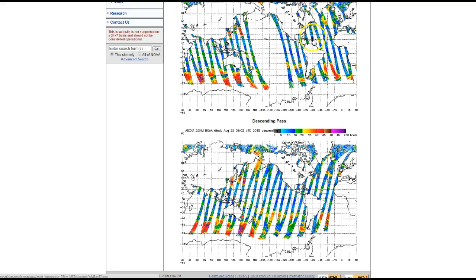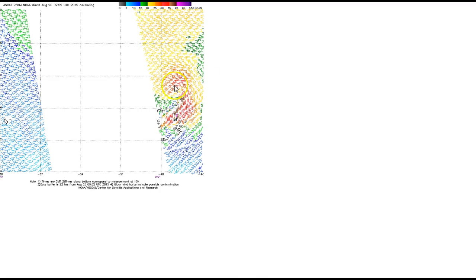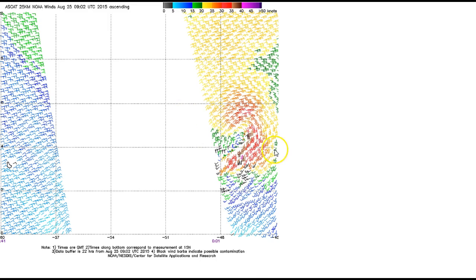So the advanced scatterometer, I know that this is sort of advanced for some of you, but I wanted to take a look at that, and you can see some of this rotation here wrapping around the storm. This is how we can see things without actually having to do a hurricane hunter fly-in. And some of these winds are right around 40 to 45 knots at best.